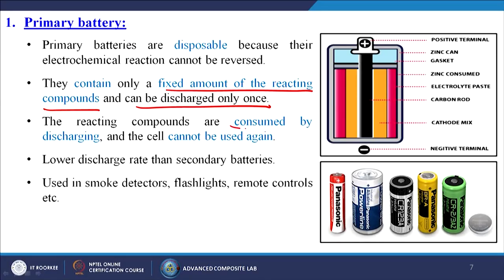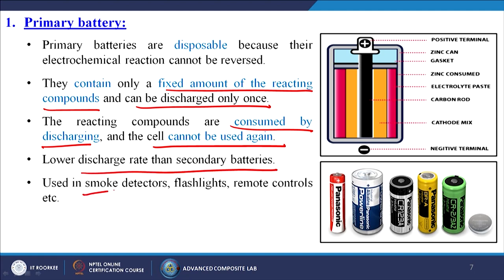So, that means it is not the rechargeable one. The reacting compounds are consumed by discharging and the cell cannot be used again. It has a lower discharge rate than secondary batteries, and is used in smoke detectors, flashlights, remote controls, etc. So, in this particular case, these all are the examples of the primary battery.